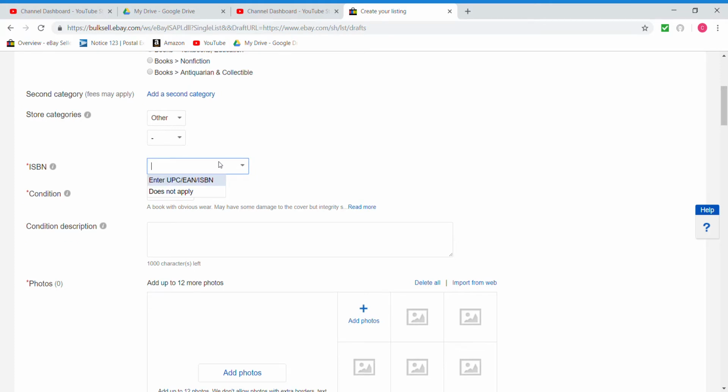ISBNs. Now, if you're listing an individual book, then yes, you can type in an ISBN. If you're listing lots of books, then put does not apply, because there's no way to type in every single ISBN. I list 99% of my books as good condition, unless they're in poor condition or acceptable condition, which I usually don't sell. I'll throw those away. Or they're brand new. I don't do like new. I don't do very good. I believe those are misleading. They're either in good condition, they're brand new, or they're trash. Who wants to buy an acceptable book?